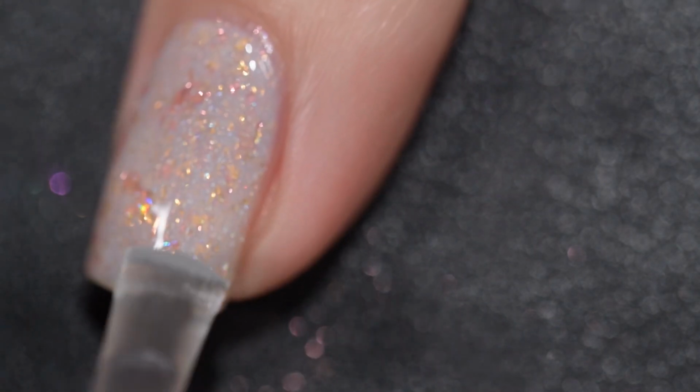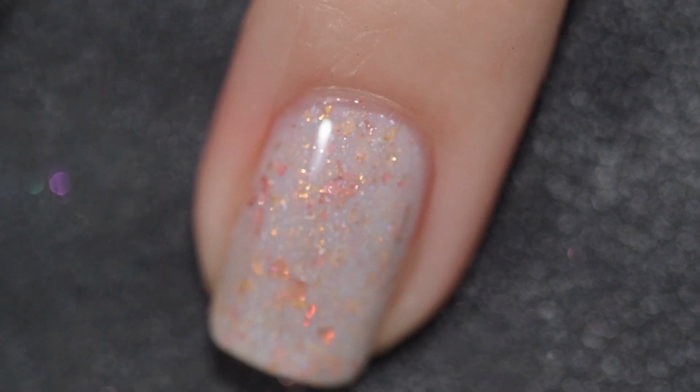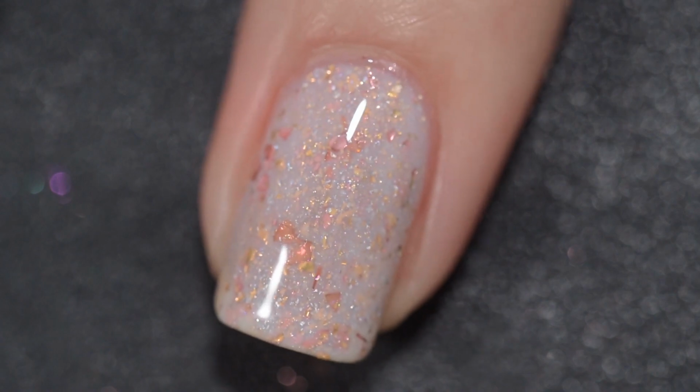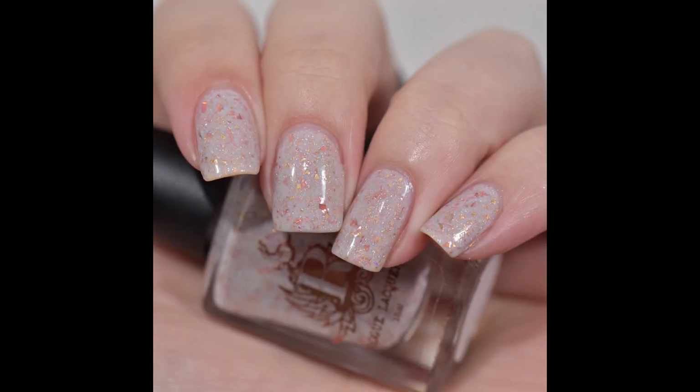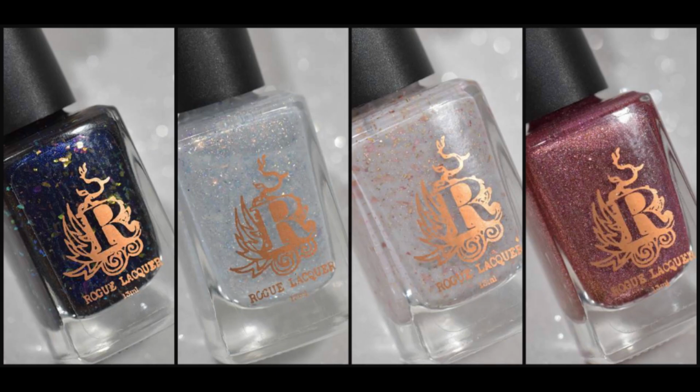This one was my absolute favorite. It is just so pretty, and it hits that inspiration right dead on. It is so, so gorgeous, and it will make a beautiful base for a lot of manicures, especially a marble one with a little bit of black stamping going through. I think it would look gorgeous.